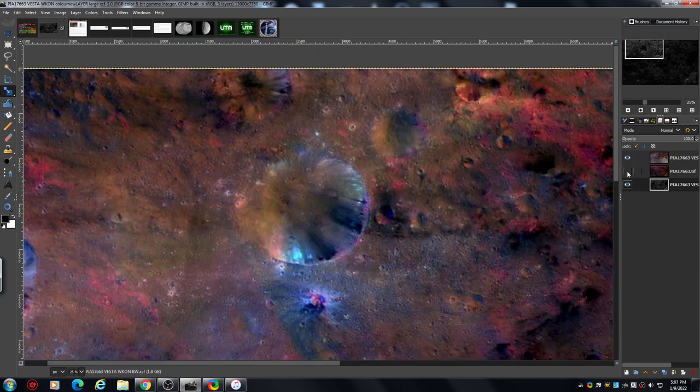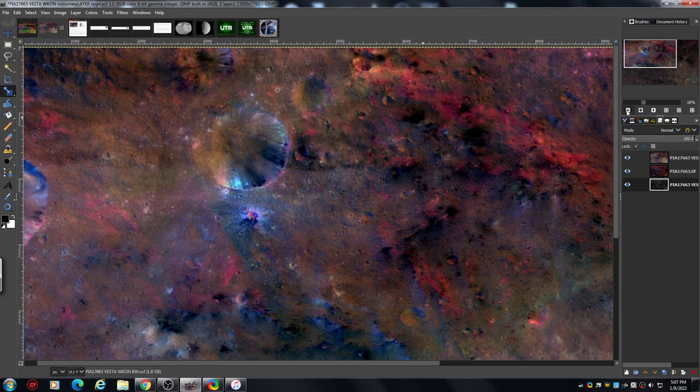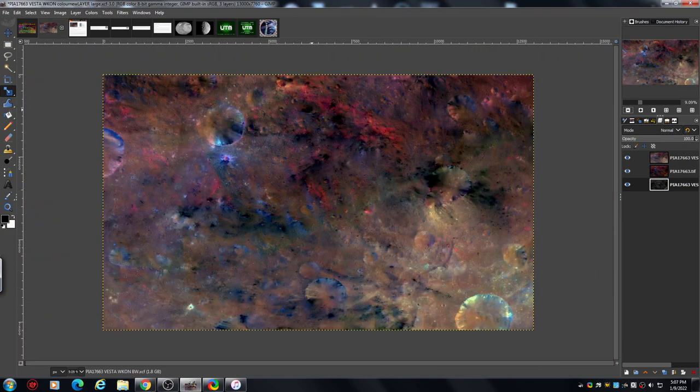Okay, right. So this is the image. This has been enlarged to fit in with the layers on the other images I've been doing, and that's what I should have done.